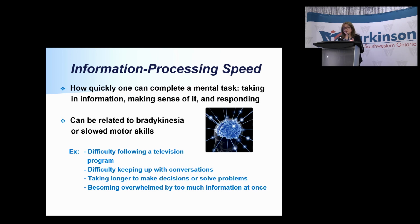So basically, this is how quickly one can complete a mental task, such as taking in information and then responding to it. So in Parkinson's disease, the thinking process does become slower. So it's not that the person is unable to think, but it's just that they need more time to process information and more time to answer questions or make decisions. So in terms of difficulties with processing speed that could cause problems in everyday life, some of the examples I get from patients are on the screen here.